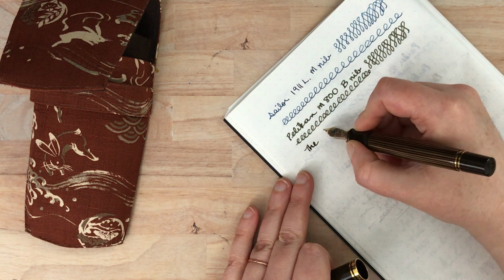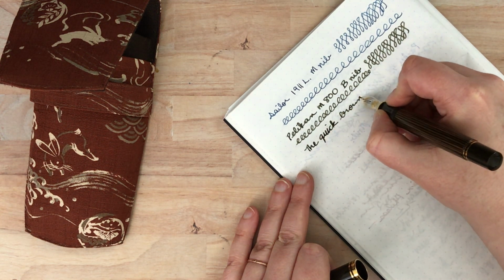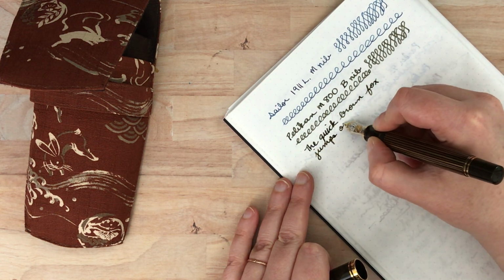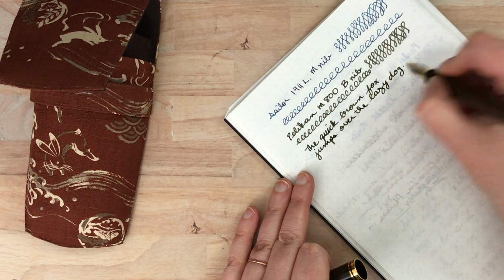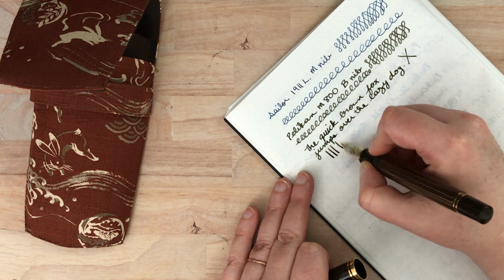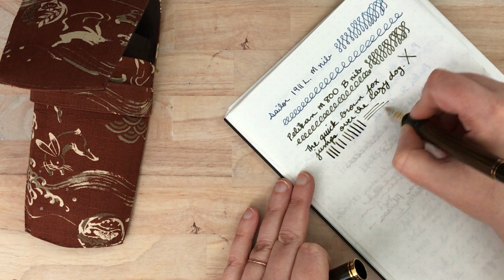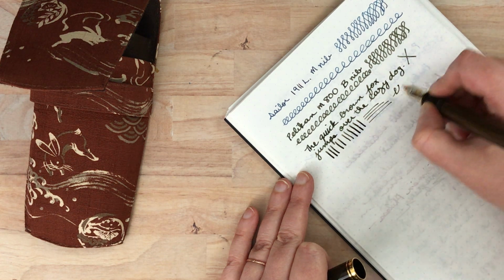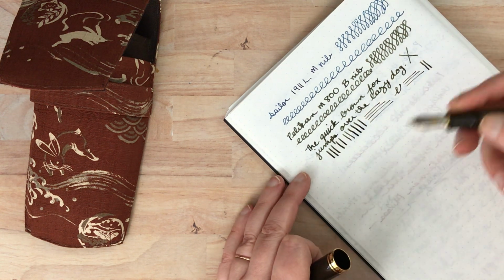absolutely lovely writing experience. Let's do the quick brown fox. Just lovely. This nib on the 800 is not as flexible. You can't get as much line variation as I think you can out of... Oh, and it's actually kind of stubbish, isn't it? That's kind of interesting, because side to side, it's a little bit narrower. Oh, that's very interesting. That's probably why I like it so much.